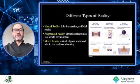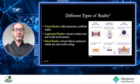So let's start defining different types of reality and how they might or might not apply in the medical space. So virtual reality is a fully immersive artificial environment, much like the artificial reality games people play using computers and iPads. Then augmented reality is a virtual overlay into the real world. So real world is enhanced with digital objects. And then even more contemporary is mixed reality, which are virtual objects anchored within the real world setting. And the user has opportunity to interact with both the real world and the virtual environment.